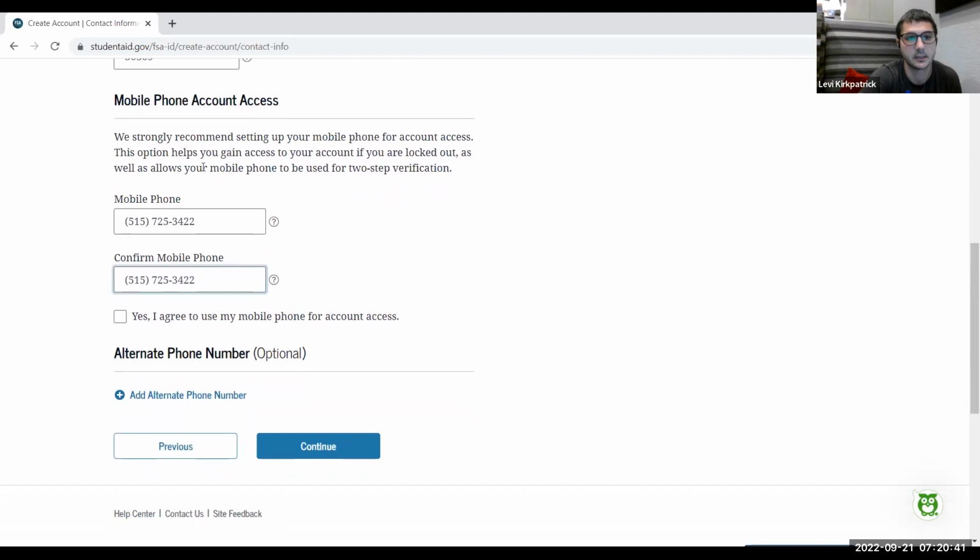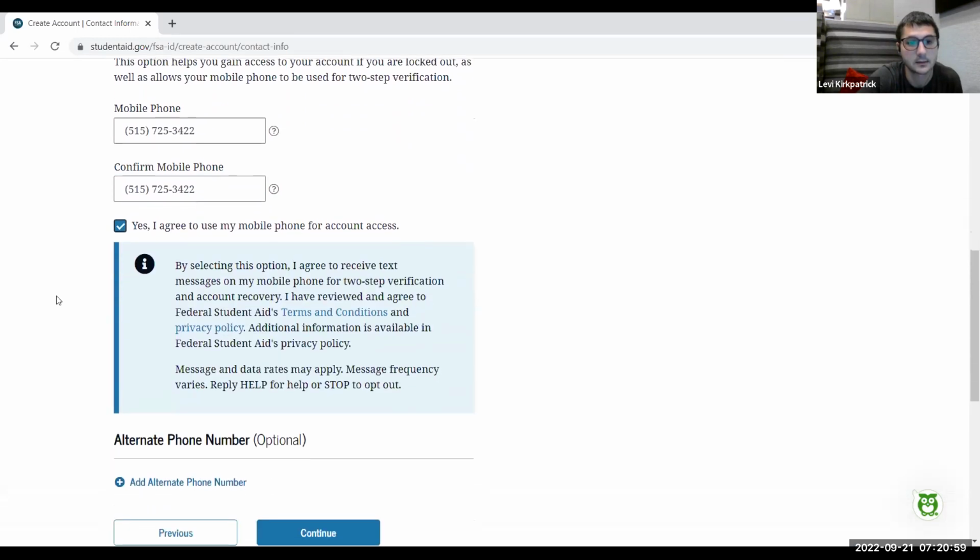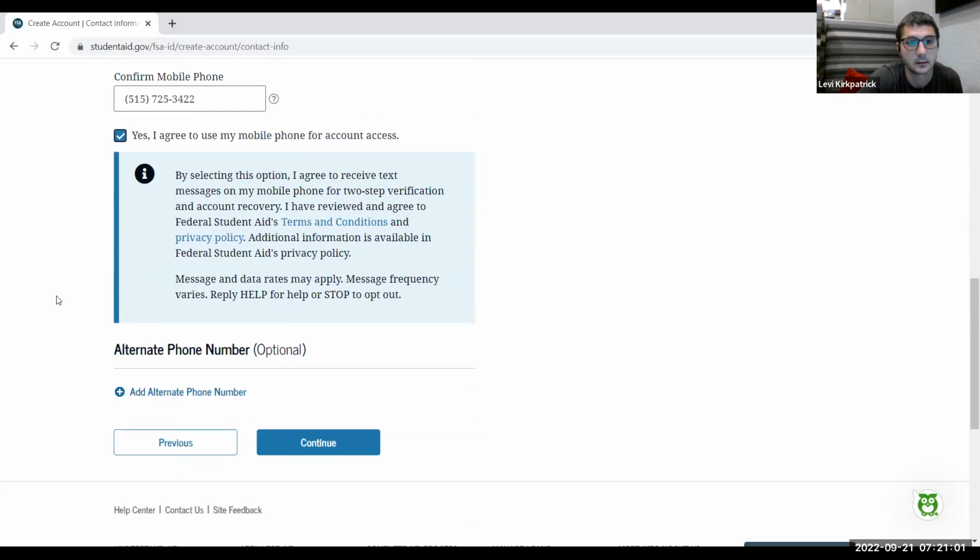As you can see here, they do strongly recommend that you set up your mobile phone for account access. This just allows you another option of signing into your account in case you do forget your FSA ID that you've created or your username that you've created. It's a good idea to do that.